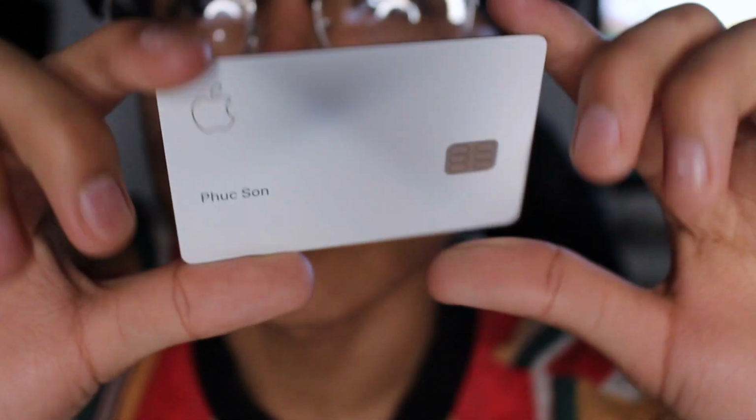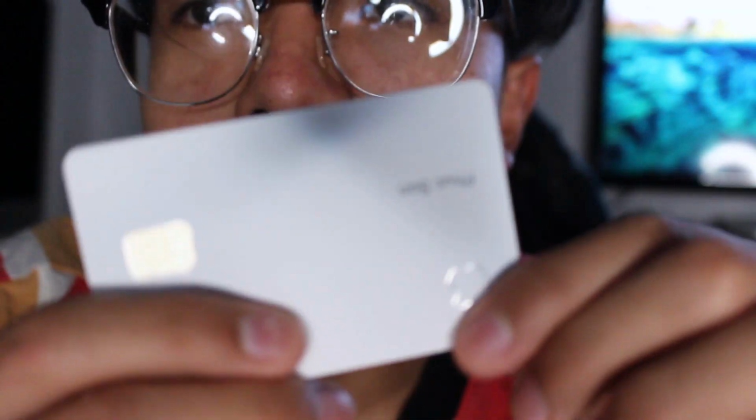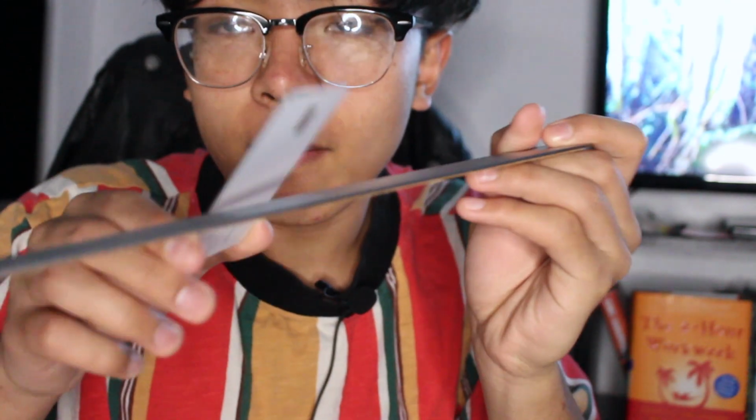Oh my God. Look at this beauty. Okay, I'm gonna go get my other credit cards real quick. Okay, my Discover card was the coolest card in my wallet until this bad boy came along. Dude, what? Is there something metal I can clash this against? Bing. Dude, I hope I didn't chip it.